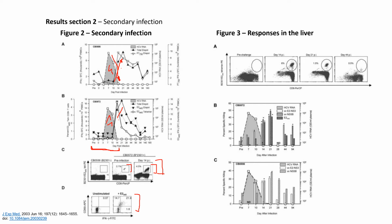And in figure 3, the authors looked at the responses in the liver. So they took some liver specimens, and they expanded the CD8 T cells with anti-CD3 and some cytokines. And look at pre-challenge, you don't see anything because there was no expansion, after 14 days, and 21 days you see a lot of CD8 T cells. And then these cells were used to measure the killing activity.